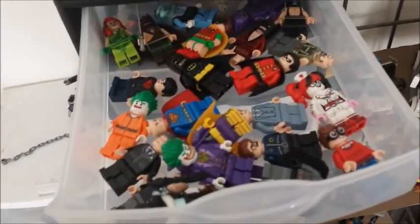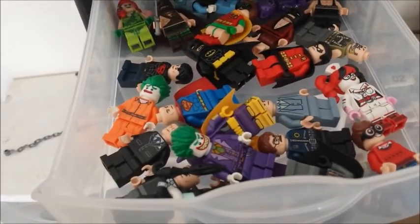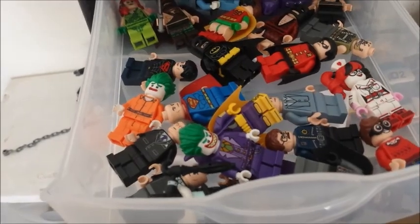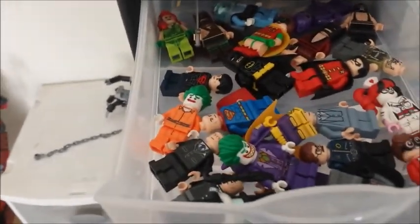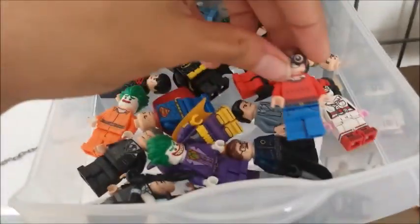I don't know if I'm going to put city kind of characters. Who knows? We have DC characters. I don't think I'm actually going to put any DC characters because there's none that I would honestly like to keep. Well, maybe Dick Grayson. Nah, not really.